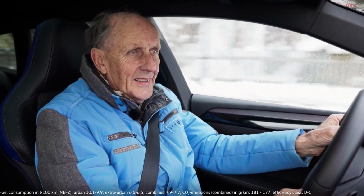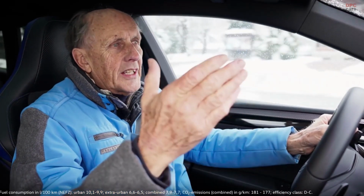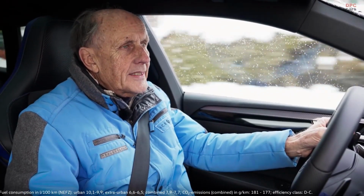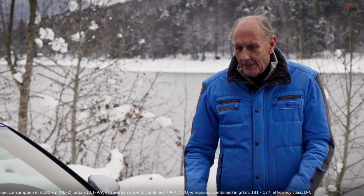What a fine car. This really is an all-round car. For sporty driving, for track day use, for long distances, whether you're traveling alone or with your family, this car is the perfect companion. And that's what I like so much about it. So how did Volkswagen do it?